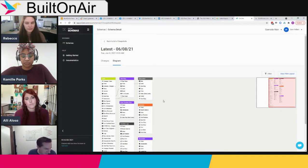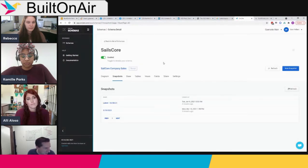In the next release that's coming in a month, we'll have the ability to make comments on your fields and see them all in one view and be able to interact more. We'll also be adding the ability to export your schema, so you can download your schema as a JSON or CSV file. So some nice enhancements coming to our schema product. So check that out, ontoair.com, and check out our schema along with all of our other apps.